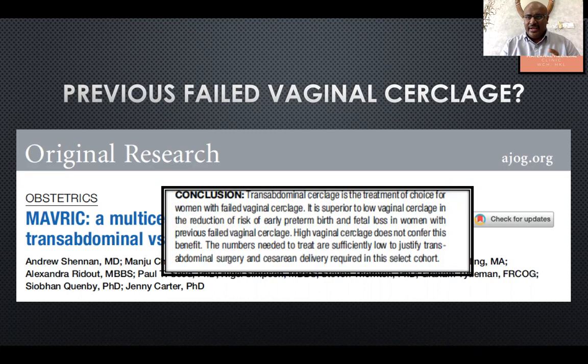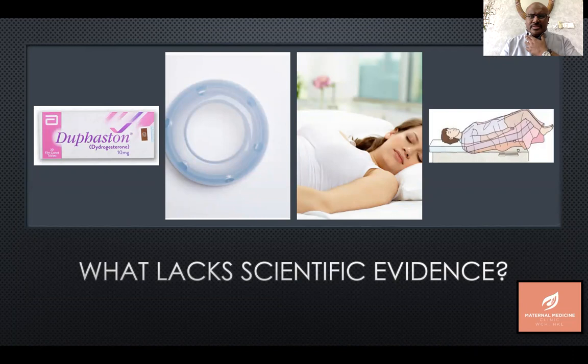What lacks evidence, ladies and gentlemen? One common drug which is widely being abused for natural pregnancies is Duphaston. Ladies and gentlemen, I'm sure everyone is well aware, based on the PRISM trial, there is no role for Duphaston in prevention of miscarriages. Similarly, a dose of 10 milligrams of Duphaston does not prevent preterm delivery. I think we should stop administering Duphaston for women in the name of preventing preterm delivery.